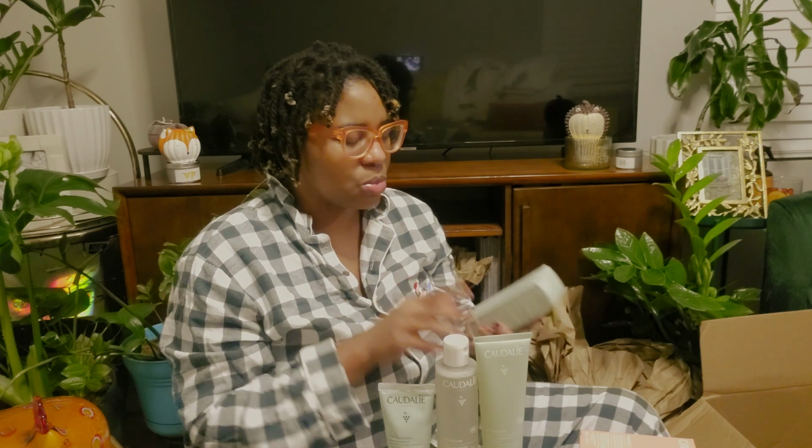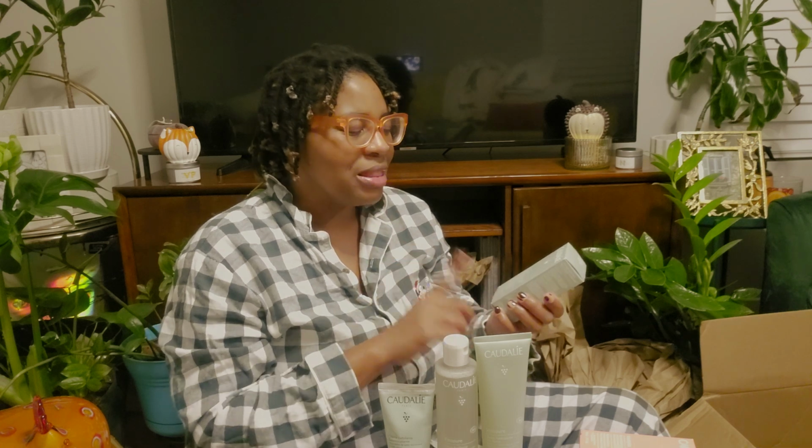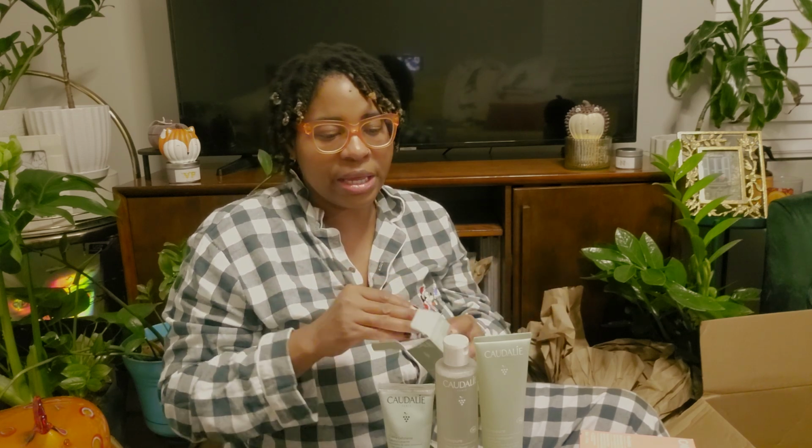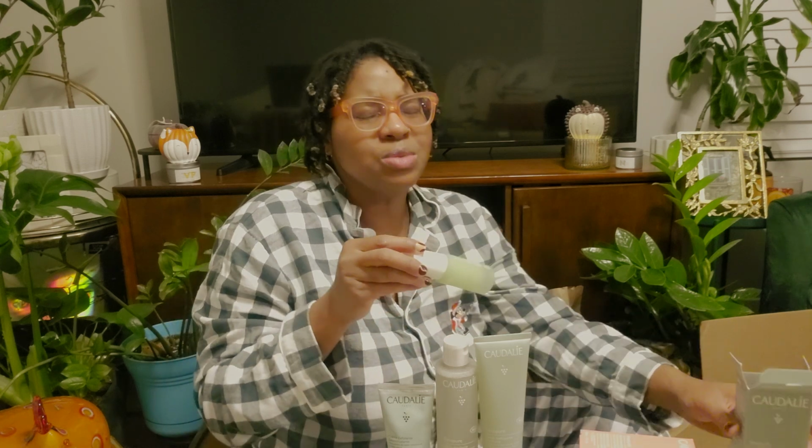So this serum, what's it in English? There we go. Skin Perfecting Serum. This is also with exfoliating natural salicylic acid. I've used this before, and I really like it. It works well with other things.